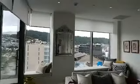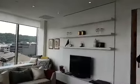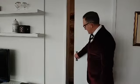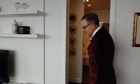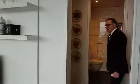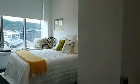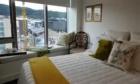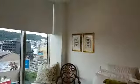Now this might seem like something quite minor, but for me it's really important. I love these sliding doors, so the living area is separated from one of the bedrooms here with a sliding door, so the door doesn't come into the room on either side. And we go through to this beautiful bedroom. This is the second bedroom. And you can really see that, notice the stud height in here too. And a lovely spacious bedroom.